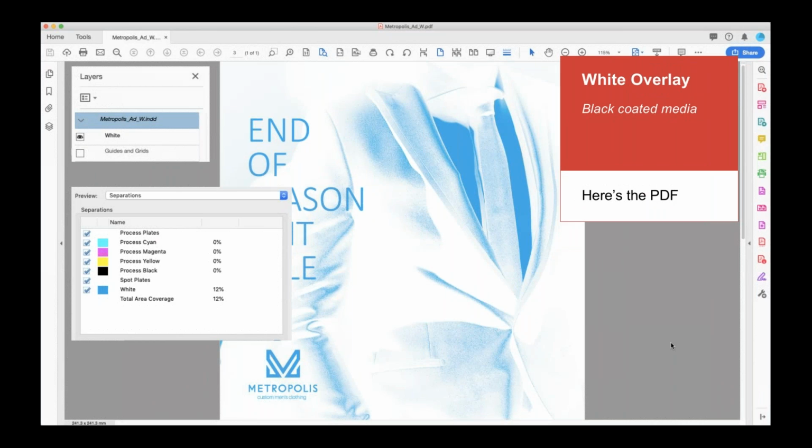So looking at the PDF, we are now remembering that in our world, white ink looks cyan when we prep our files. So everywhere on screen where we see cyan, that is where the white ink is going to print.